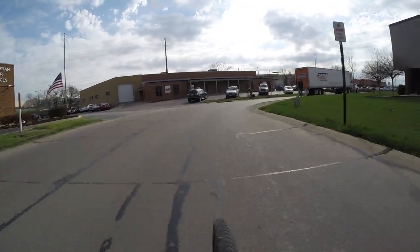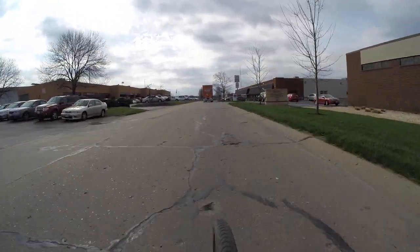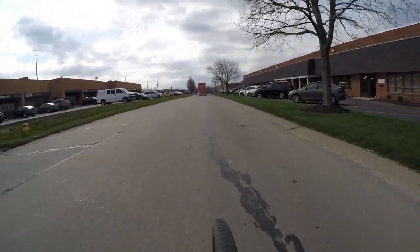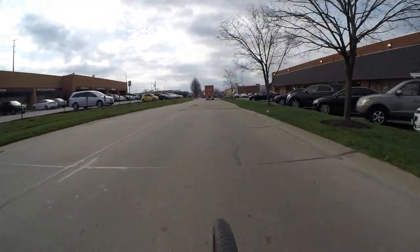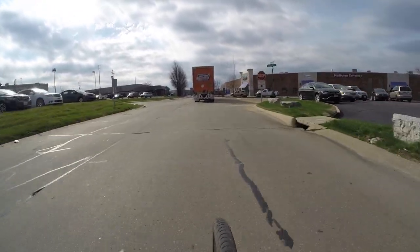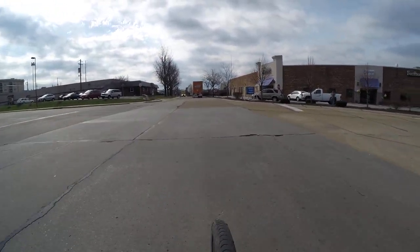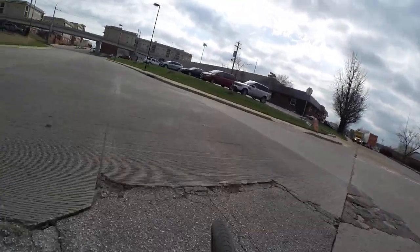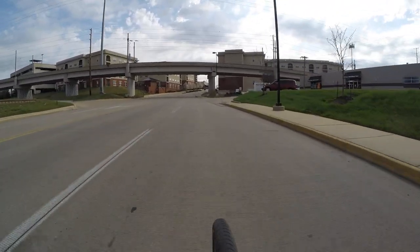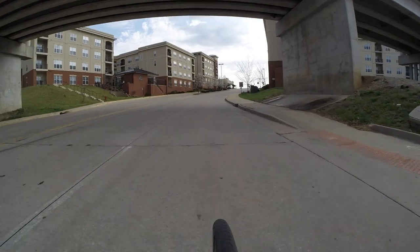Bicyclists. Woo! I waved, but they didn't wave back to me. I should yell out, "Hey, you!" Left. Don't usually go this way. Mixing it up this morning.